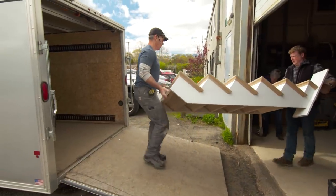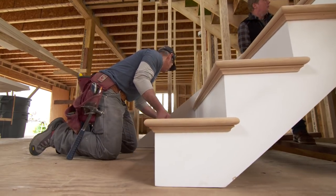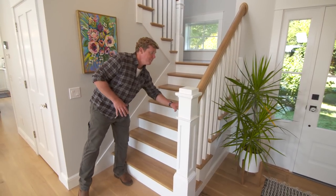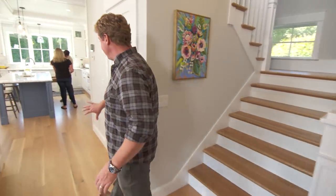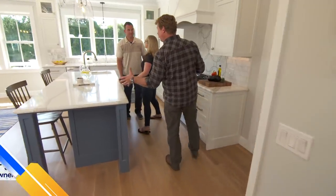These were actually prefabricated in Jeff's shop, installed in sort of one piece. And I mean, look at this, with the oak treads, the balustrade, and the oak handrail, look spectacular. Now, right down here, there was a door separating the kitchen from the rest of the house. That is gone because Scott and Shayla, you guys wanted an open floor plan.